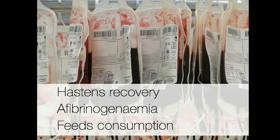So do we treat VIC? A randomized controlled study looking at the administration of fresh frozen plasma in VIC showed that it did hasten recovery of VIC itself, but it did not affect any patient-centered outcomes, such as survival to discharge or duration of hospitalization. In fact, in a canine experimental model of brown snake envenomation, those dogs given fresh frozen plasma had persistent afibrinogenemia compared to those not given plasma. I mean, potentially the provision of further factors might actually feed this coagulopathy and perpetuate the procoagulant state.